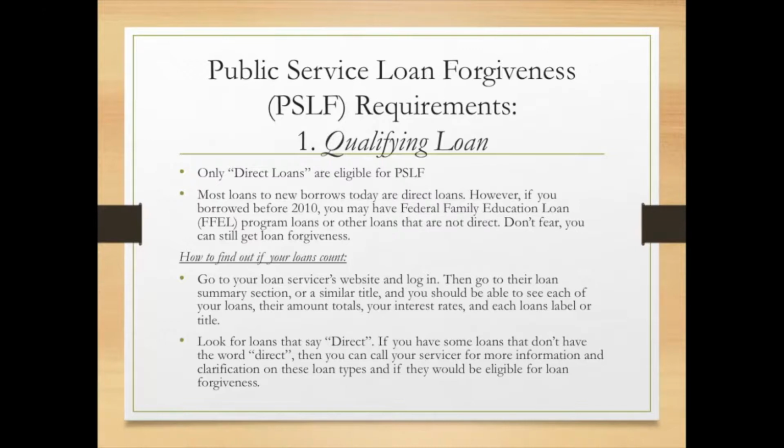If you have some loans that don't have the word direct, then you want to call your servicer for more information and clarify what type of loans these are and if they are eligible for loan forgiveness. Now, if you have a combination of direct and non-direct loans, that's okay. You can still get public service loan forgiveness, and I'm going to walk you through that next.